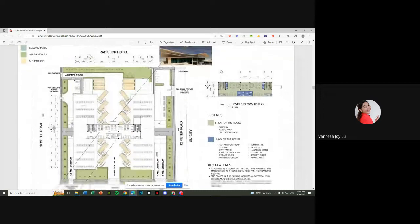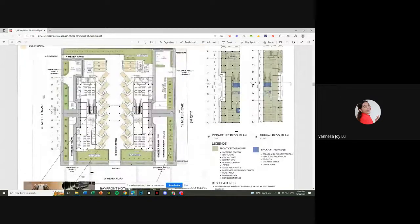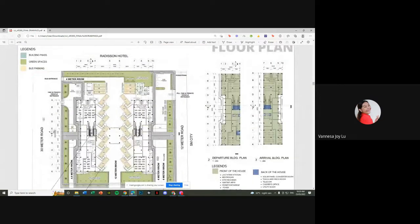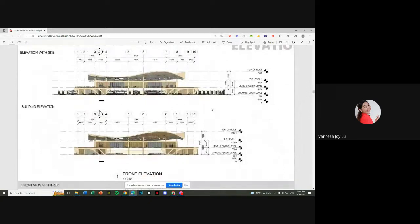So for my second floor building, it's mostly cafeterias. Yeah, it's just a cafeteria. I also highlighted the front of the house and the back of the house, so I just integrated both of them together. And then, yeah, this is my elevation.